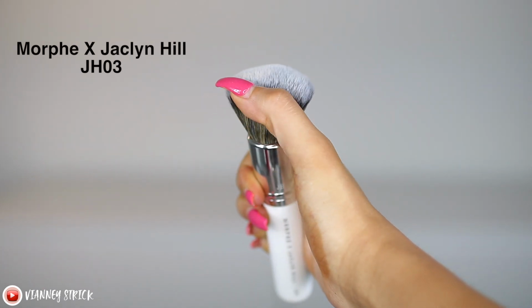I personally don't like brushes that are too tightly compacted and super, super dense to the point that it actually is not any kind of fluffy. And that for me takes a lot longer to buff out my foundation. It also just makes it a little bit streaky. This is a perfect combination because it's dense, so you will get the most coverage out of your foundation, but it's still a little bit fluffy to really give you an airbrush look and make it very effortless.